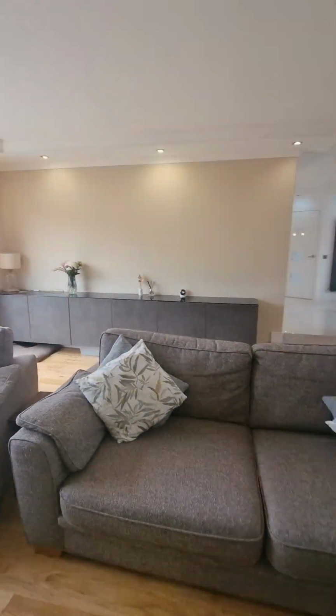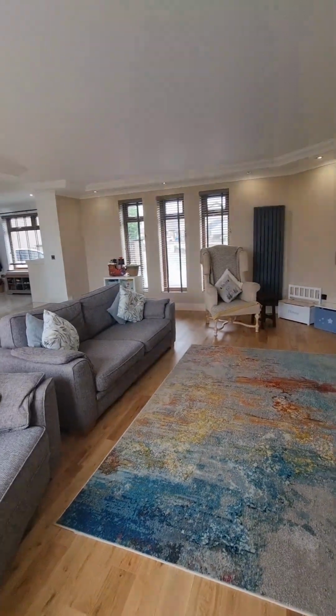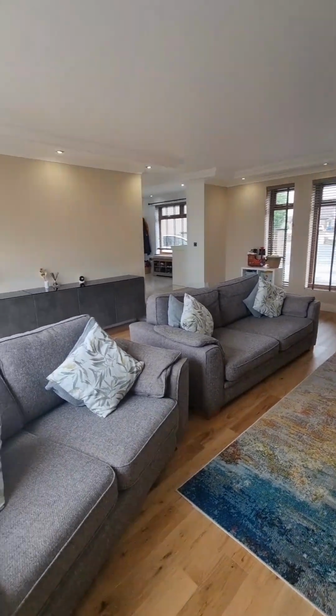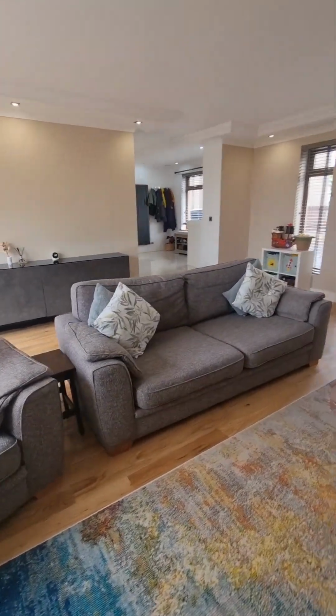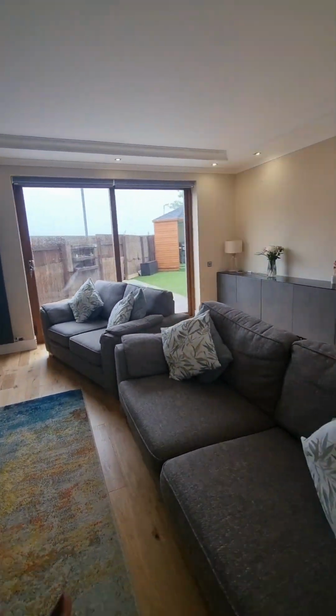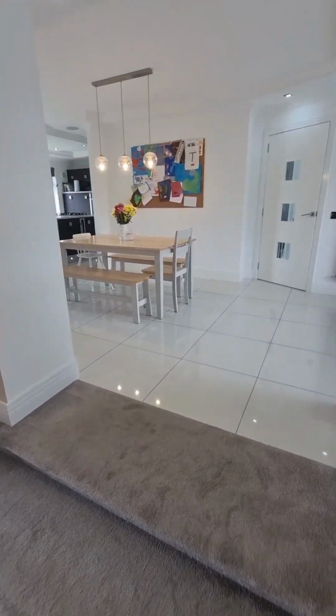Let me just show you it from the other angle just to give you hopefully a true idea of how big this space is. But isn't this just incredible? Hopefully by now you're picturing family, friends in here, socialising, catching up at the end of a busy day. And as I say, I just love the fact that we then step back up into this space.